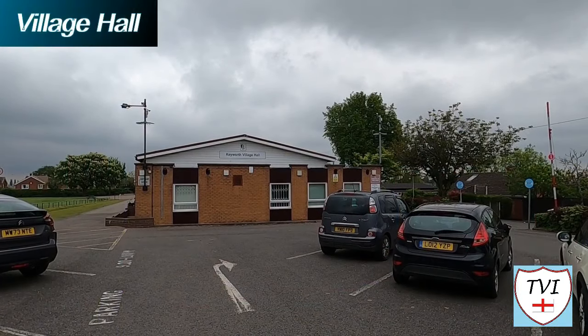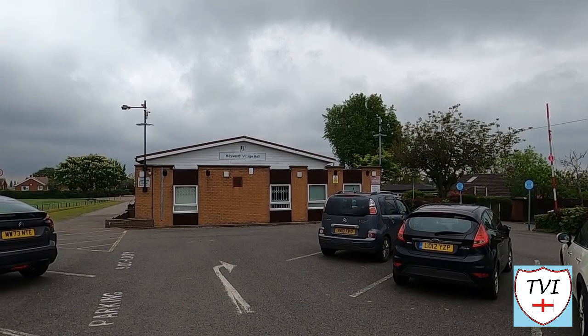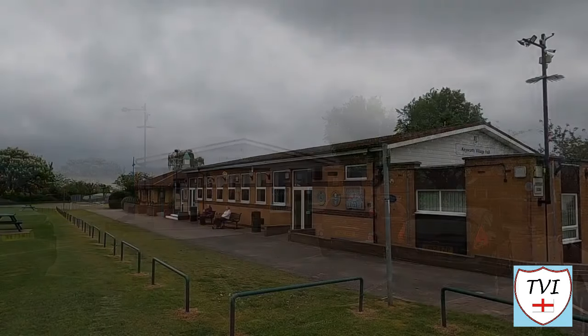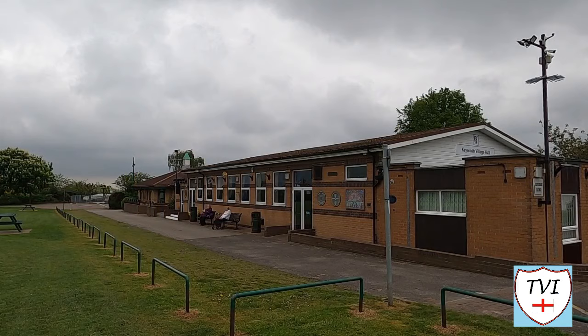Next up, it's the village hall. This is famous for the Keyworth Village Quiz, an annual competition held in the hall between teams representing local organisations. It began in 1976 and runs for 7 or 8 weeks. The participants compete in University Challenge-style head-to-head matches.